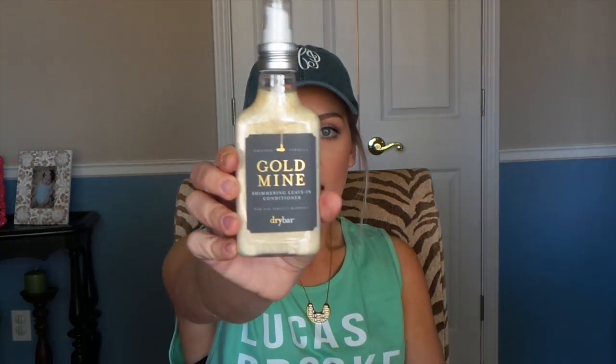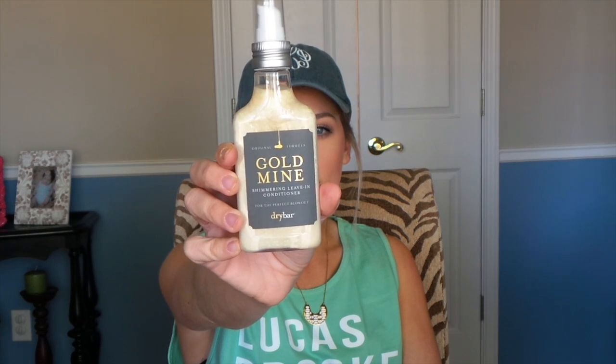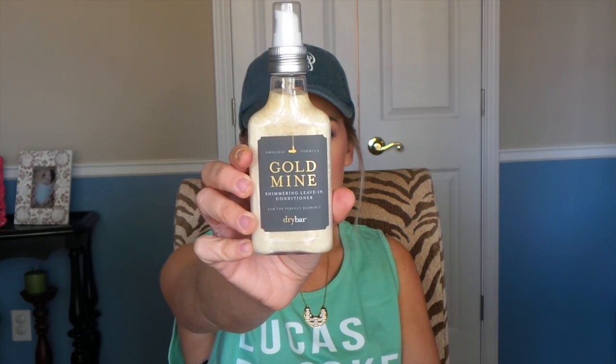And so one of the things I picked up, which I think is going to be so much fun for summer, is the DryBar Gold Mine Shimmering Leave-In Conditioner. And it looks like this, and it's really cool. On the back it says, apply 3 to 4 pumps to damp hair from mid-shaft to ends for moisturized, shimmering hair. Style as usual and wash hands thoroughly after use. So I think this will be really, really cool in the summer.